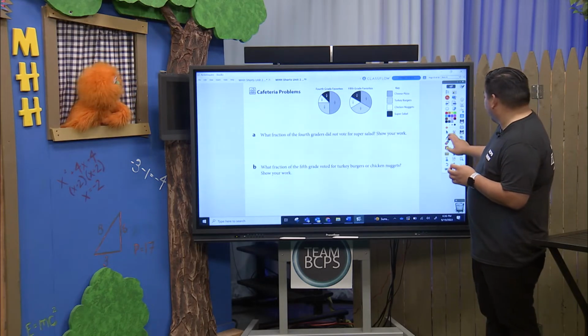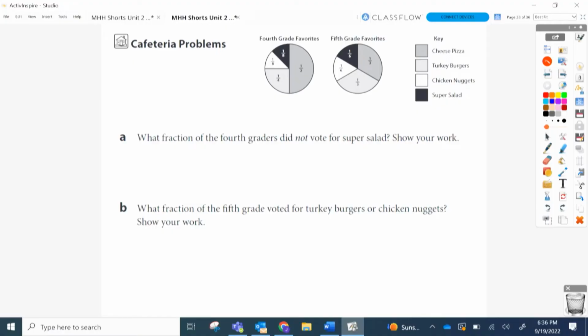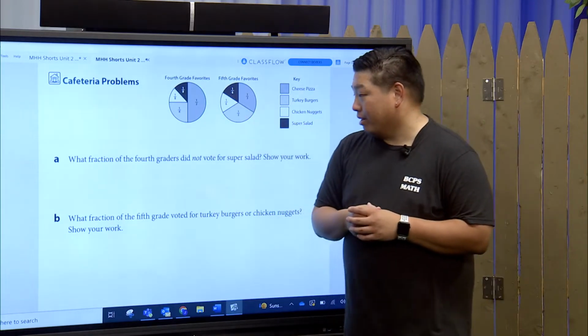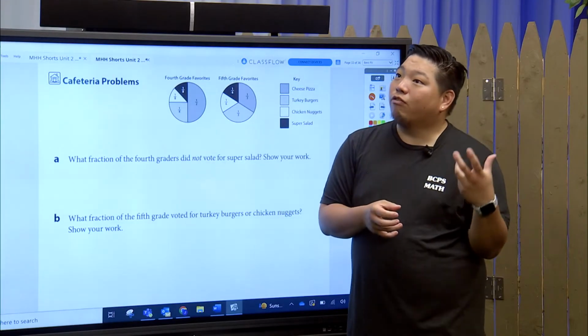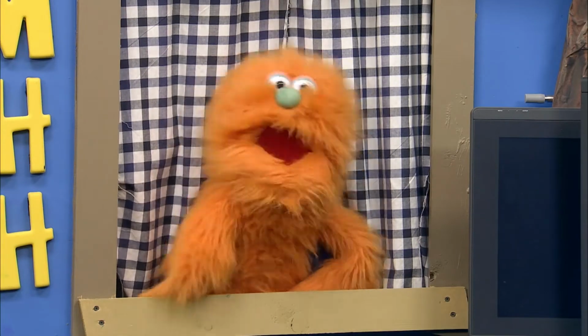Oh, so we have to look at who voted for super salad first. Right, we're looking at the 4th graders, and we're looking at who voted for super salad so we can figure out who did not vote for super salad. Super salad is shaded dark here, and that was 1/8 of the 4th graders. So everybody else voted for something else. If you had 1/8 vote for it, how many did not vote for it? I guess it would be 7/8.